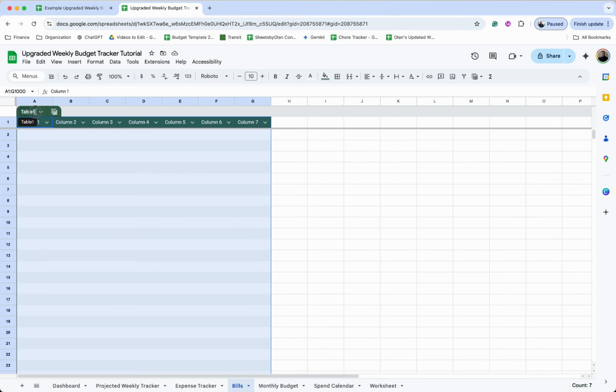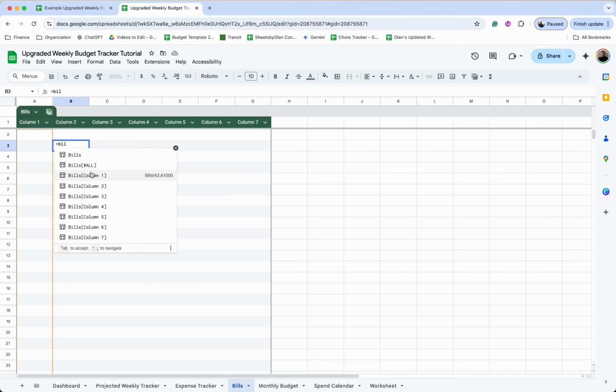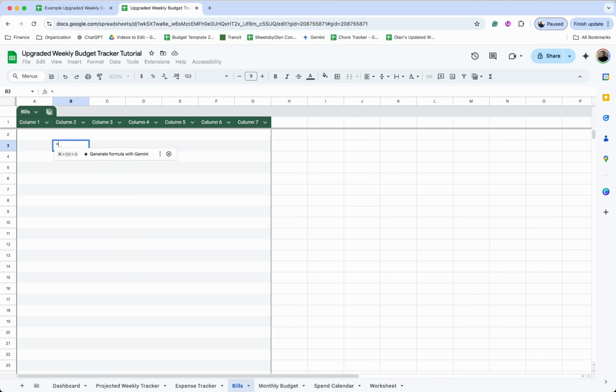Where it says table 1, let's go ahead and click into that, and we're going to name this bills. And the reason why this is important is because this is what you're going to reflect later on when it comes to having named ranges in your calculations, to prevent you from having to go from one place to another all the time. So for example, if I type in equals bills, I can go ahead and select either the entire table or a specific column without actually having to go to that column itself. This will make more sense in a minute.